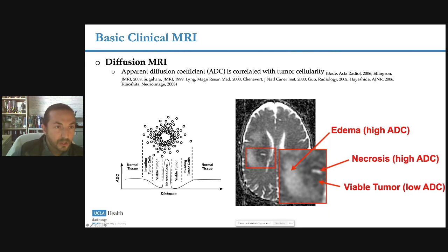And so if we look at what's called the apparent diffusion coefficient, or ADC, the measured quantity on these images, it looks much like a T2 weighted image where we're looking at water content and water mobility. You can see in areas of edema where we have fluid, you're going to see a high ADC. It's going to be bright on those images. In areas of necrosis or cerebrospinal fluid where you have a lot of fluid, again, it's going to be bright. It's going to be high. And then in areas where you have high cell density or viable tumor that's growing, you're going to see pockets of low ADC or dark on these diffusion weighted images.